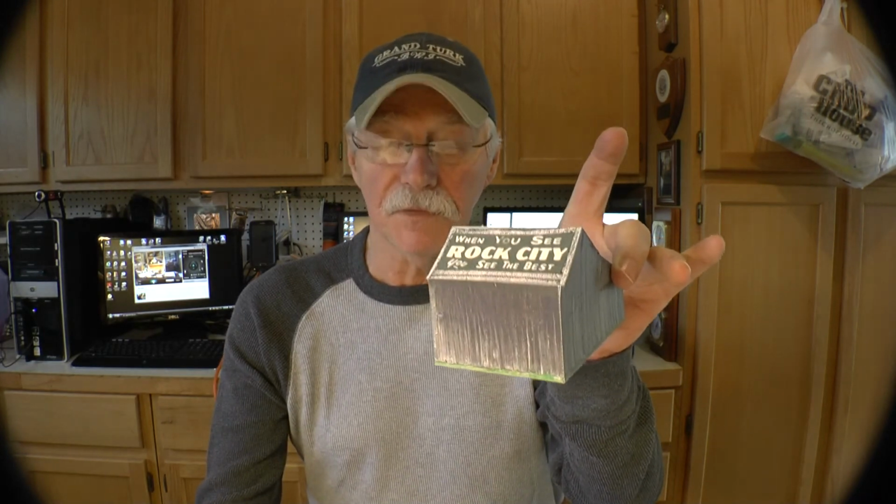Hey, they used to put Rock City on the tops of all the barns down here at Chattanooga. An hour and a half away, we've got Rock City, Lookout Mountain, Crystal Springs. We got all kinds of caves. So I just wanted to authenticate this by putting See Rock City on the barn. So this is O scale, or HO scale.